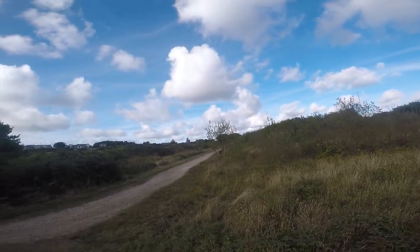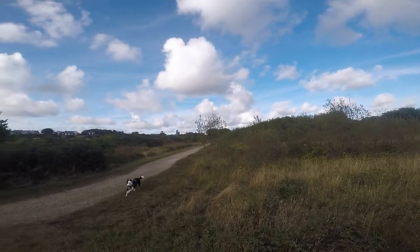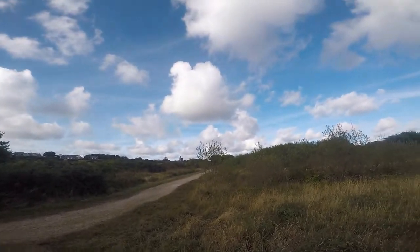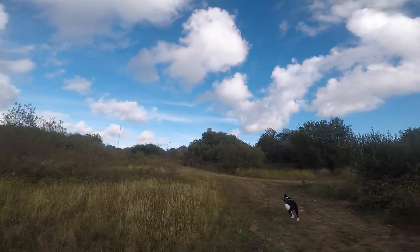So I think in a minute we're going to go off and have a cup of tea. We might have a quick walk round up the top and take in some of the old buildings and stuff. And so back in a mo.